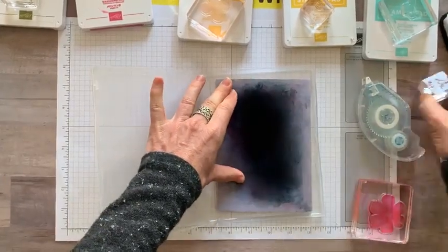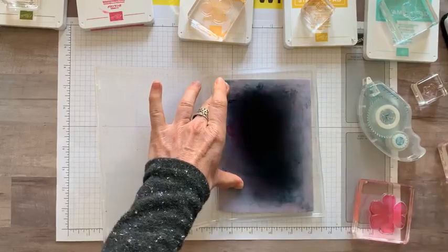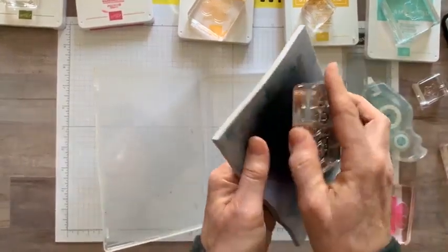It definitely needed to be wet. Sharon, I have no idea what's going on. That's all right. I've got to make sure. I'm pretty sure I used this one again and I don't want any black ink.